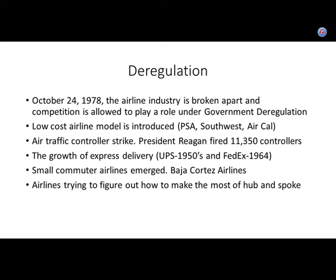Small commuter airlines emerged. When I was in the Piper dealership, I happened to sell a Piper Chieftain to a company called Baja Cortez Airlines. They were just a plain old startup. Some guy came in, he had a lot of money. He bought a couple of Chieftains from me, $330,000 each, as I recall. And he wanted to transport people from Los Angeles down to Laredo in Baja, Mexico. And he did it for a while. It didn't work out. He went out of business.